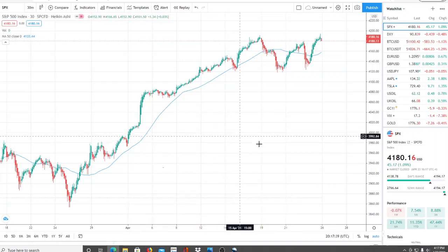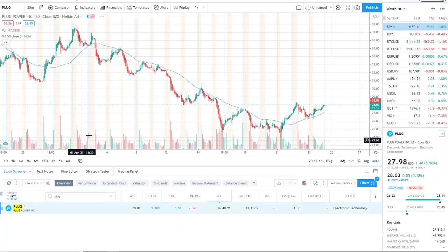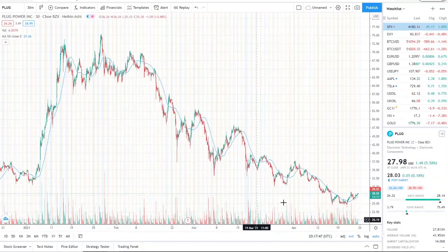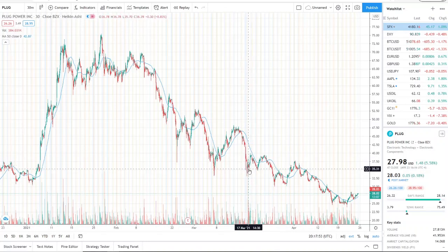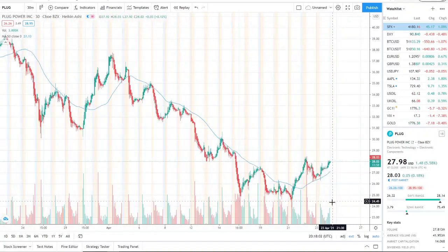So let's go ahead and talk about the ticker symbol I want you guys to add to your watch list, and it's Plug Power, guys. This stock has been beat down hard. Could it go any lower from these areas? Possibly, if things continue to look not so bright for the S&P 500, and then the fears that are coming about the tax hike and also inflation, it can pull back a little bit more.